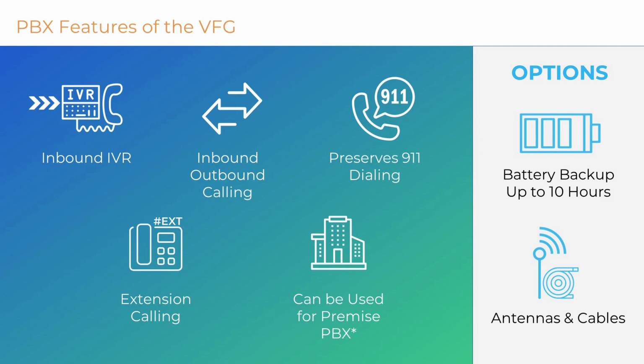We sell it with an optional battery backup. The battery backup says it will run 10 hours. It actually runs much more than that in our labs. Of course, some of that would depend on your calling, but 10 hours is a very solid number that you can depend on. If you need to locate this box somewhere where it is not getting a good 4G signal, we have cables and antennas that you can purchase from us that will make sure that you get a great signal on the 4G side of this box.